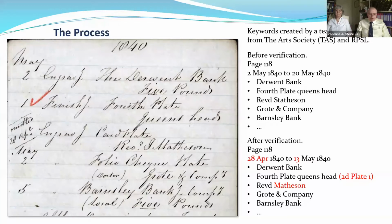Phase 1 of the process might provide the before verification example you can see there. We then send them to RPSL volunteers who provide a check and, using their philatelic knowledge, possibly add value to what was written by Perkins Bacon, as you can see in the red corrections.